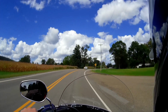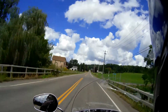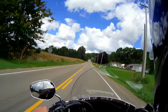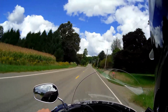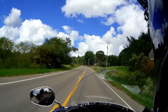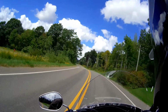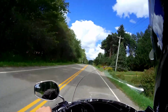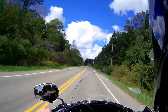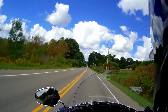Yeah, this is definitely a nice cruiser. Like I said, don't get me wrong, it still has a lot of power. I'm in 6th gear right now, and it gets up and goes. Seat is very, very comfortable. I feel like I could ride for a very, very long ways in this seat. It's very comfortable. Has good padding.